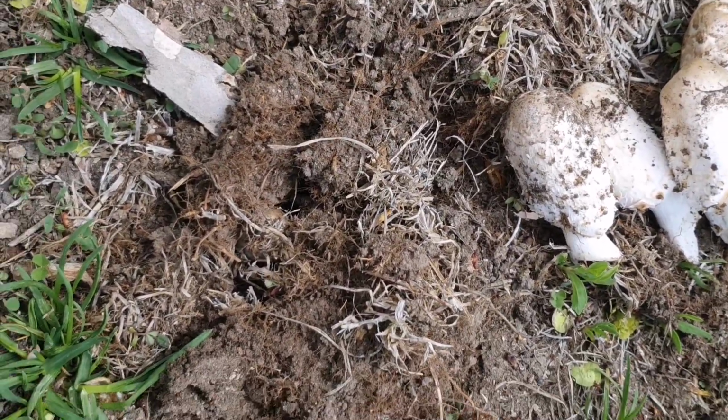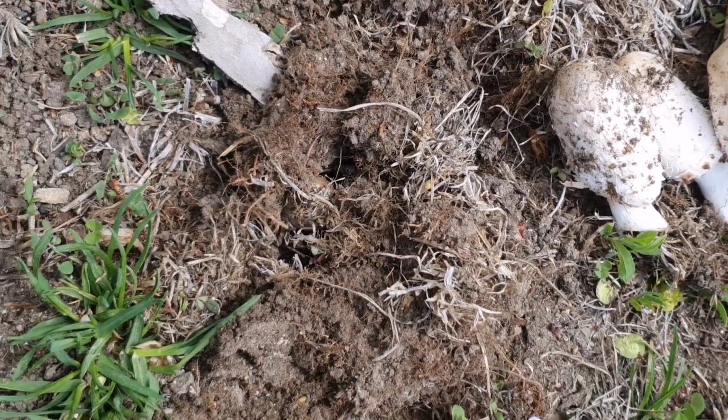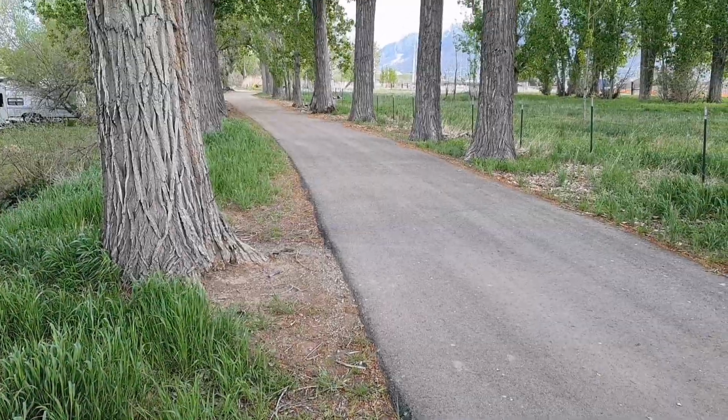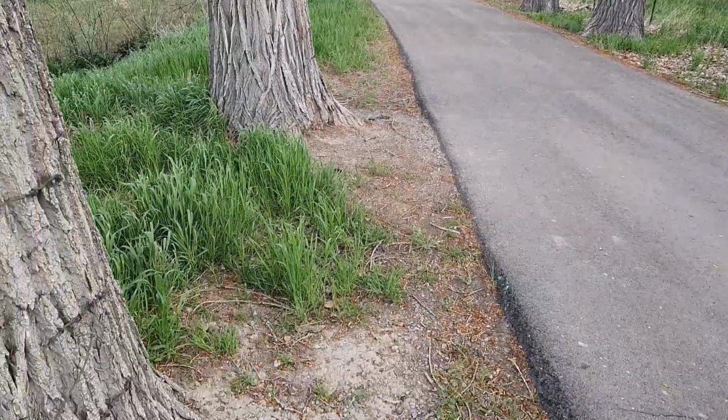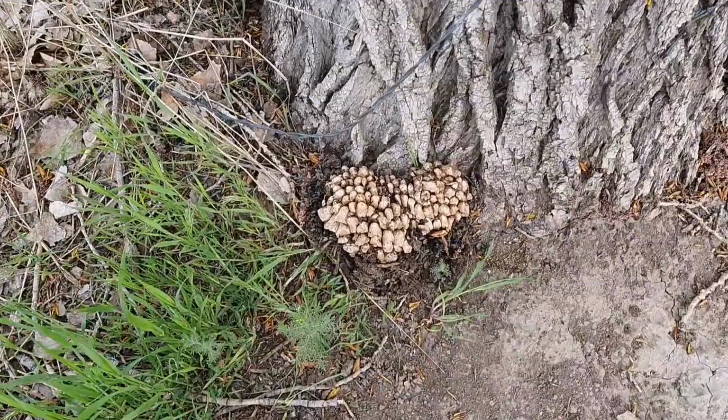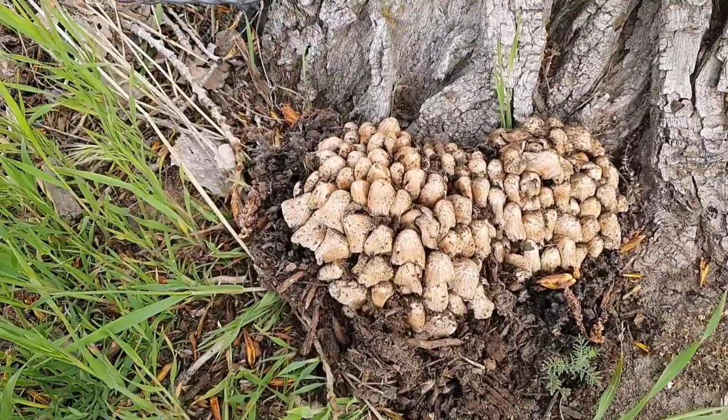There, I just went ahead and I buried those. Those will still pop up through, and that'll protect them so they don't dry out quickly. All right, so I'm along this trail right here, and right at the base of this tree, I found all these mushrooms right here.